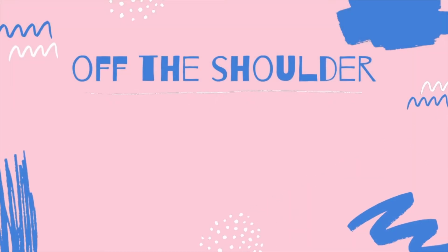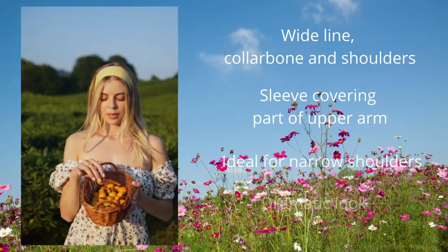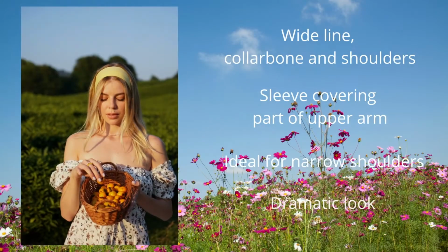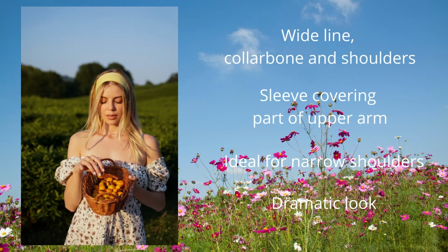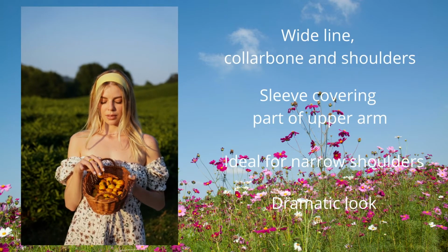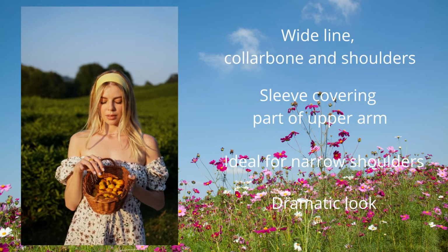The off-the-shoulder neckline. This neckline sits below the shoulders to focus on a wider line of vision and showcases your collarbone and shoulders, with sleeves that cover part of the upper arm. The neckline is off the shoulder and is ideal for narrow shoulders. The off-the-shoulder neckline will look good on most figures and gives off a dramatic look. It is best worn with a strapless bra.